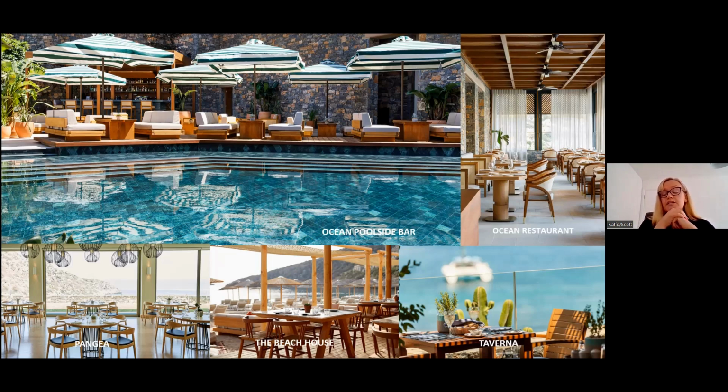Now, the taverna is actually being refurbished this winter, so it's going to have a completely new look. This is the taverna down here, so it will look completely different for 2023. And there is our Ocean restaurant, which we touched on earlier.